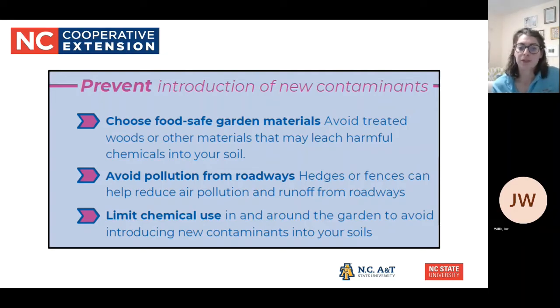Avoid pollution from roadways. If you are in a heavily trafficked area, we talked about historically, you might have some lead in that area from historic lead emissions, but in modern day there are other pollutants in those emissions that can over time potentially cause harm. And so considering hedging or fencing that can help reduce that airflow from the roadway into your garden space can make a difference. And limiting chemical use.